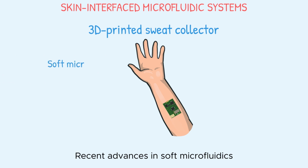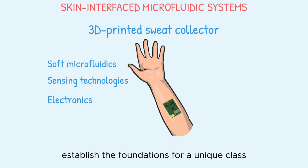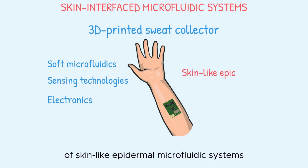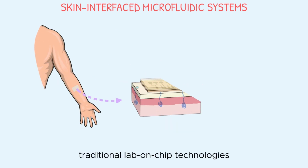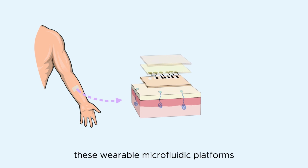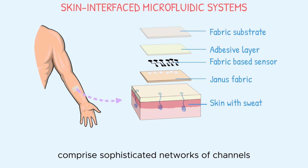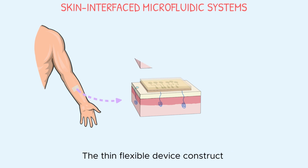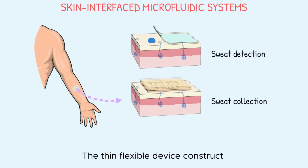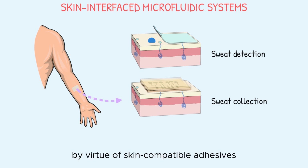Recent advances in soft microfluidics, sensing technologies, and electronics establish the foundations for a unique class of skin-like epidermal microfluidic systems. Adapting concepts from traditional lab-on-chip technologies, these wearable microfluidic platforms comprise sophisticated networks of channels, valves, and reservoirs embedded in elastomeric substrates. The thin, flexible device construct facilitates a conformal, fluid-tight skin interface by virtue of skin-compatible adhesives to collect sweat directly from sweat glands.